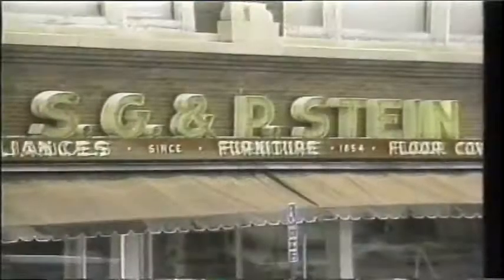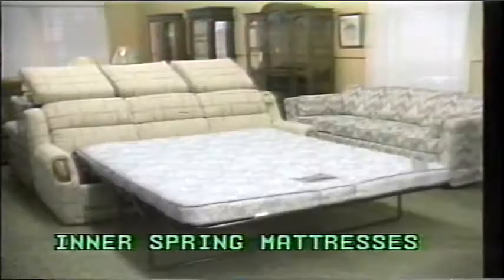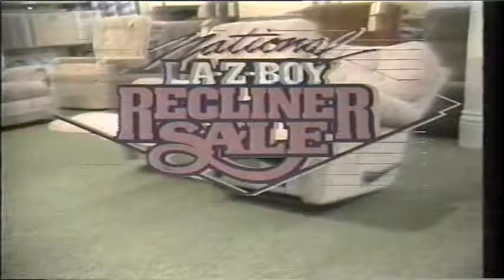SG&B Stein Furniture has been in business since 1854 and has been the area's largest dealer in Lazy Boy products for over 30 years. And now, for a limited time, visit the Lazy Boy Gallery and save on swivel rockers, recliners, sofas, love seats, and sleeper sofas, which come with inner spring mattresses for your added sleeping comfort. It's all a part of the national Lazy Boy recliner sale, with prices starting as low as $329. So buy now and get big savings during the national Lazy Boy recliner sale at Stein Furniture in Muscatine.